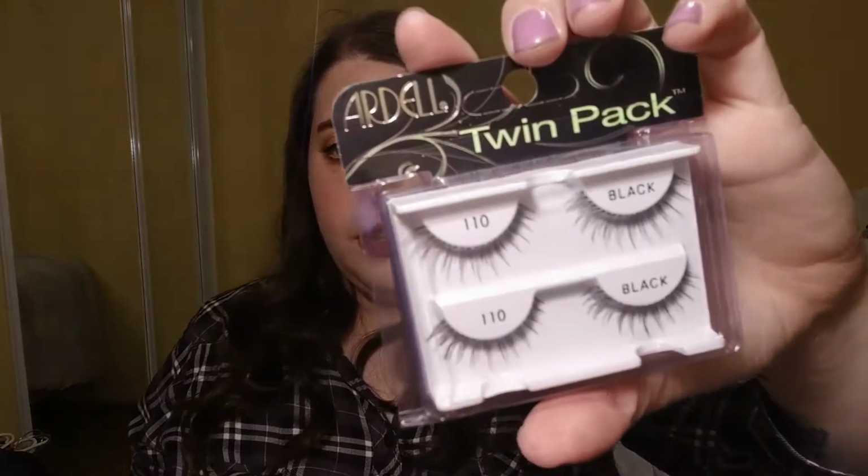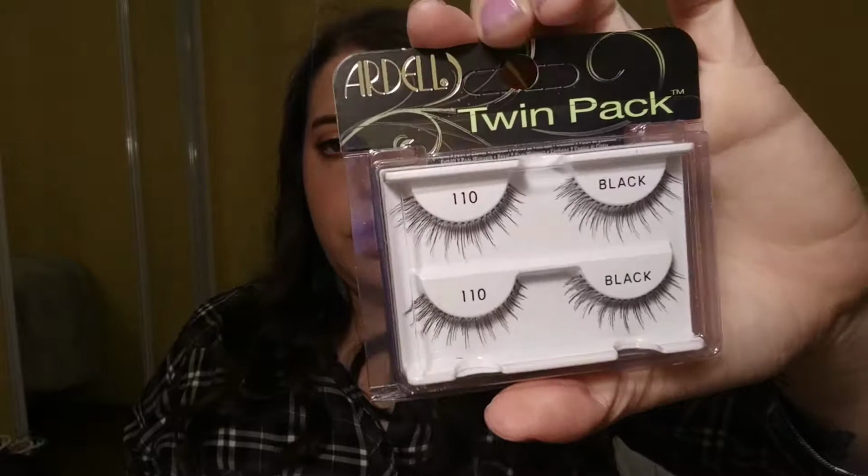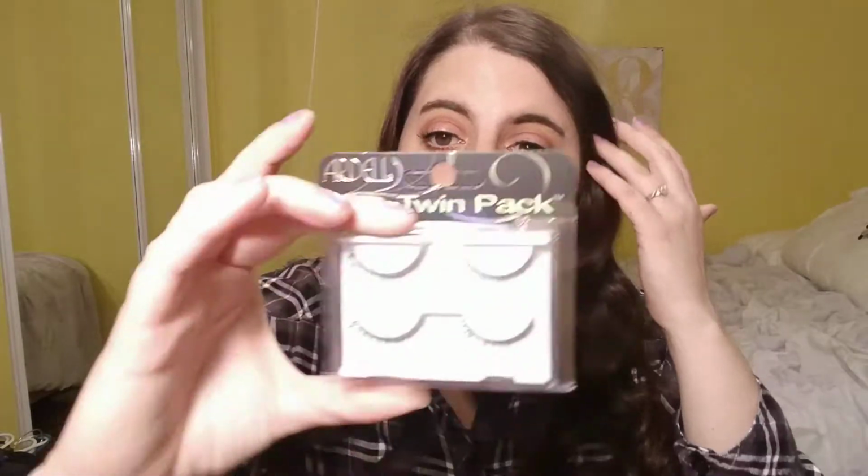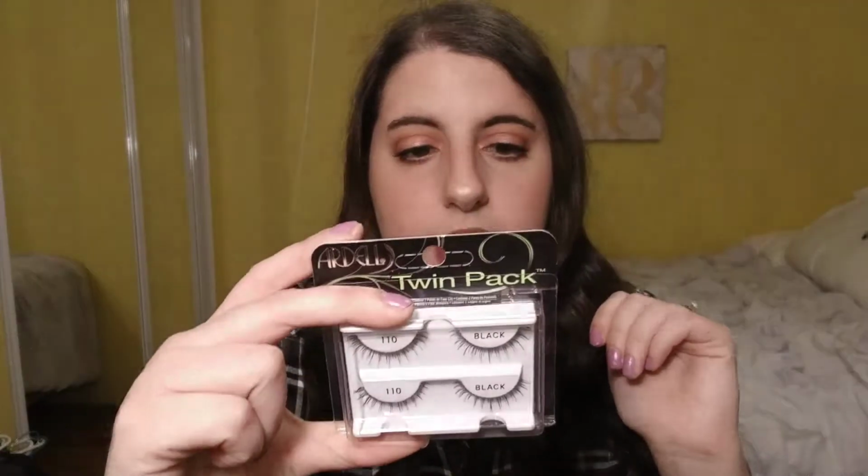All right, I'm going to talk about lashes now. The lashes I have been loving at this moment are the Ardell natural lashes, and they're in 110 black. This is what I'm using right now. I'm not really into the big voluminous lashes like some people are. That's just not me. So if you are a natural looking lash girl, I love these Ardell lashes. They are awesome. Highly recommend them.